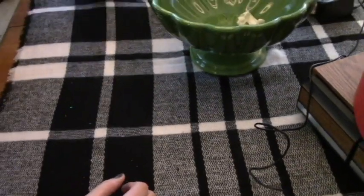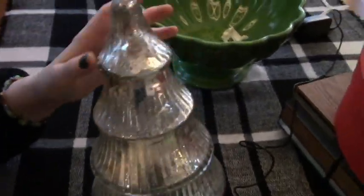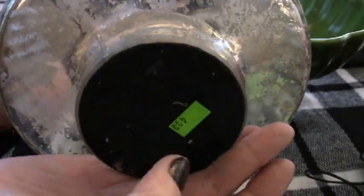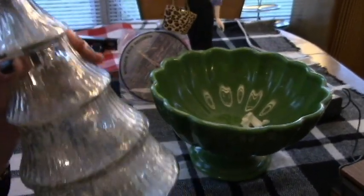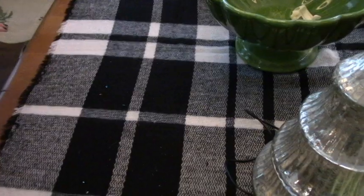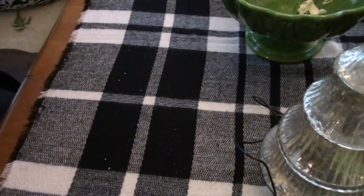And then I got this beauty. I've been looking at these, but I wanted a simple one. A lot of these have a lot of bling or something funny with them. So this was $4.99. I think this was 75 off. So that is really nice. And that was at the St. Vincent. Yeah, okay. Then back to Deseret.